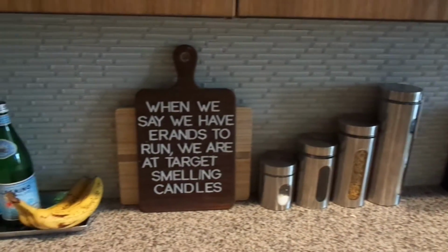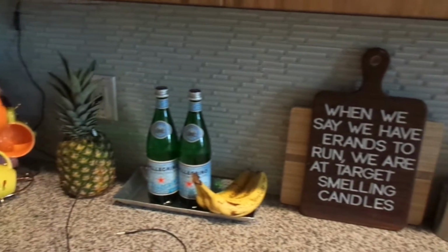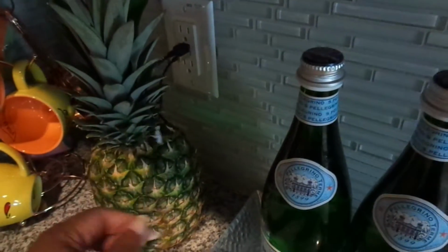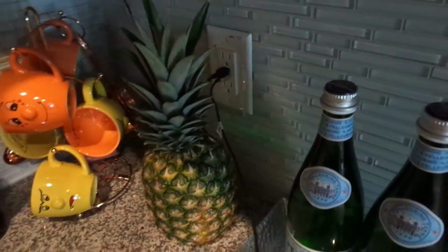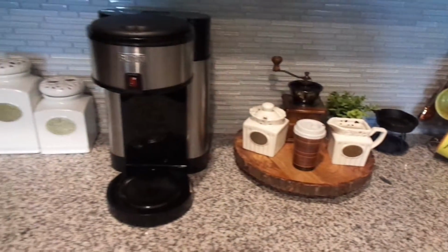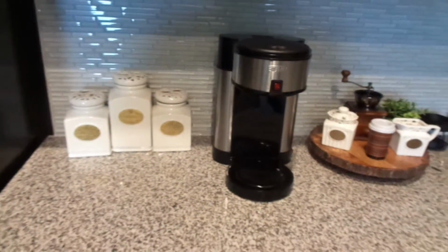I am really loving this space, guys. It's very convenient. It even has USB ports where I can charge my phone while I'm in the cabinet on the kitchen counter, and I have enough space where I have my own little coffee nook right here.